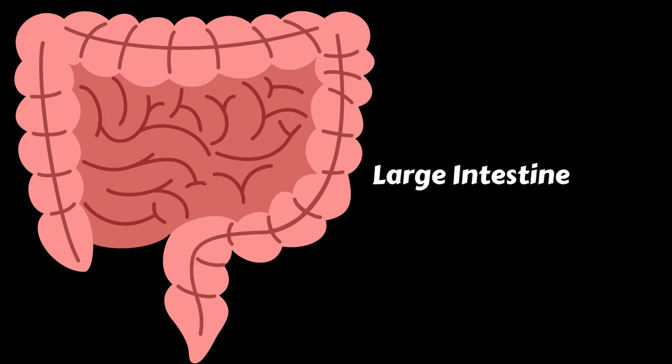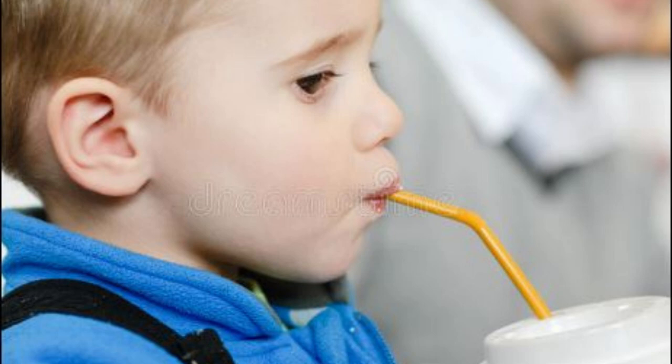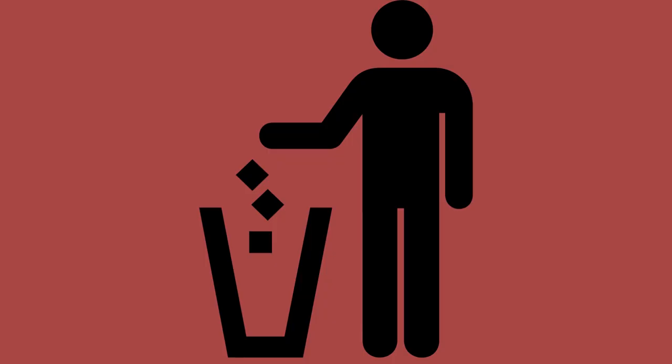After most of the nutrients are removed from the food mixture, there is waste left over, the stuff your body can't use. The last stop of the digestive system is the large intestine. Here the body gets its last chance to absorb water and minerals into the blood. After this, waste gets thrown out from the body.